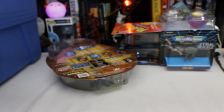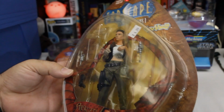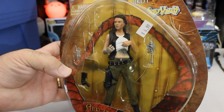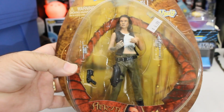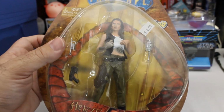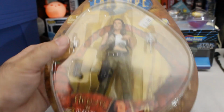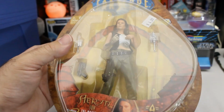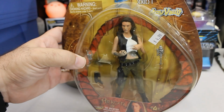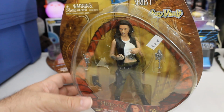And next we've got Aeryn Sun, the mutation. Yep, she's got her little stomach rash going on there. The sculpt on her face isn't so good though. It's a little rough. I mean, I guess looking at the picture, it's fairly accurate to the picture. And you're getting nothing but glare here, are you? I wonder why there's a $4.99 tag on it. It's not a KB tag.